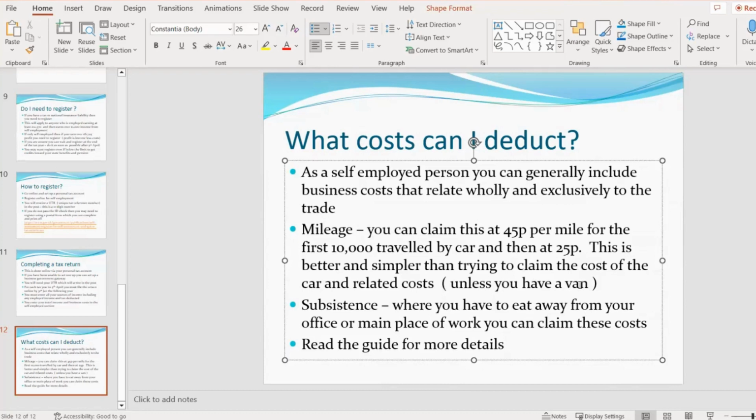But as I said, I think we'll probably cover this in a bit more detail in another course, because it's getting quite specific, but that's quite a useful thing just to know, the 45 pence per mile for the mileage. Another question that's often asked is subsistence or food.